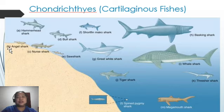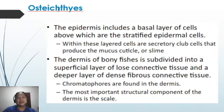Aside from the sharks, we have also the rays, the manta and stingrays. Now let's proceed to the class of Osteichthyes. So the epidermis includes a basal layer of cells above which are stratified epidermal cells. Within these layers are secretory club cells that produce mucus or slime. So that will give them a slippery characteristic.